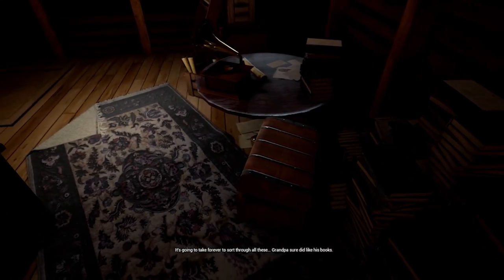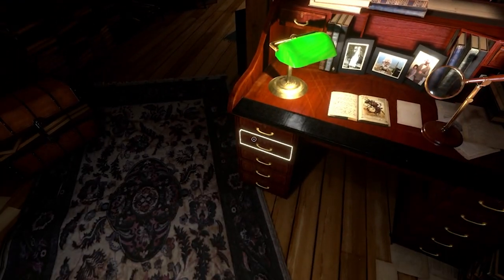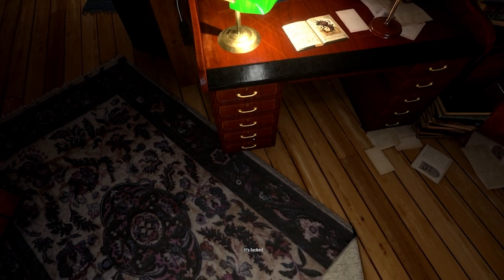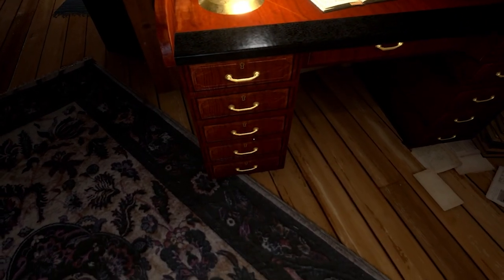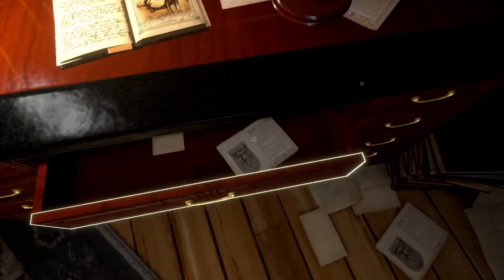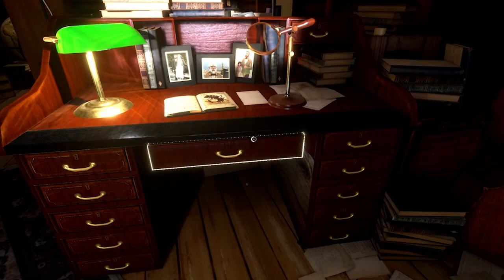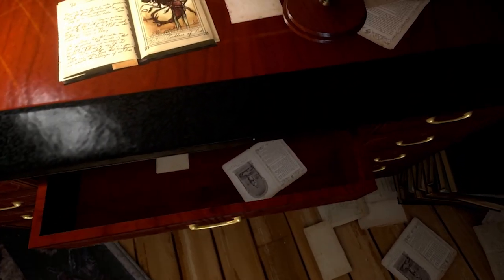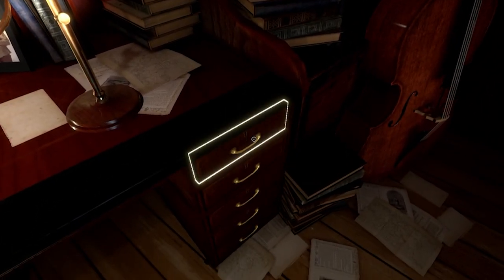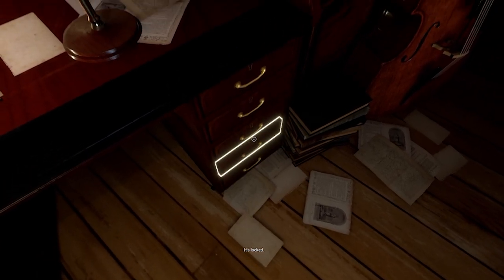It's going to take forever to sort through all these. Grandpa sure did like his books. Right, let's have a look through some of these, if we can open some of these drawers. It's locked. How many different ways can I get to say that it's locked? It's locked. Oh, it's not locked. Oh, wait a minute. Can I get in there? Can I grab that? Okay, I don't think I can grab that. It's locked. Alright, that's fine.